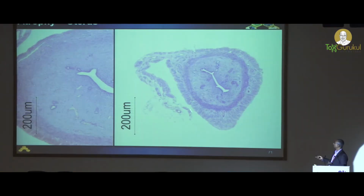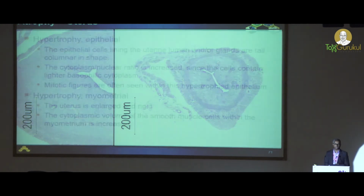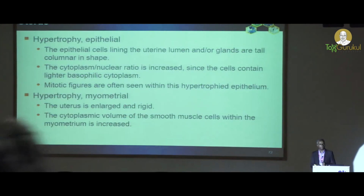In this case, it is uniform. Everything except the muscle gets reduced in size, because these are hormone-dependent organs.